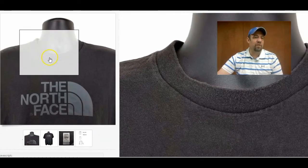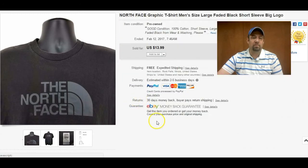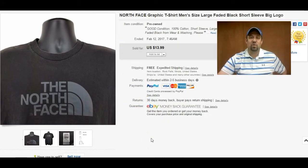I do like picking up the North Face stuff with the large logo. I don't find them very often. Typically, I'll grab them at like garage sales and whatnot because I can get them for a couple bucks. But thrift stores and what have you, in my area, they have these marked up.